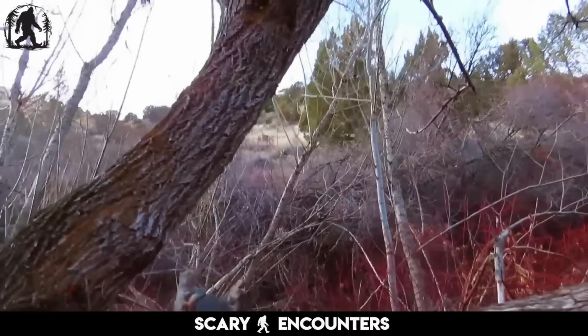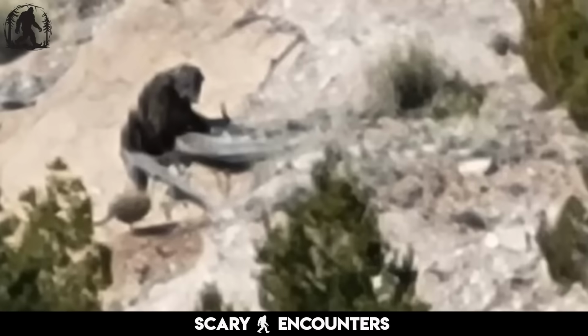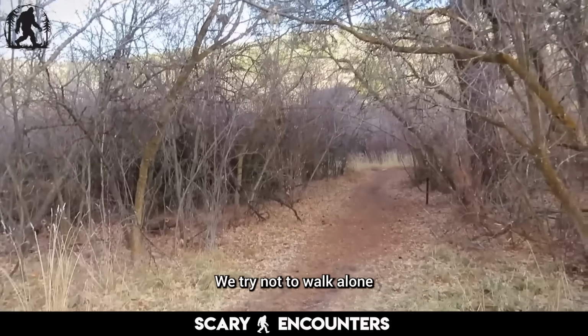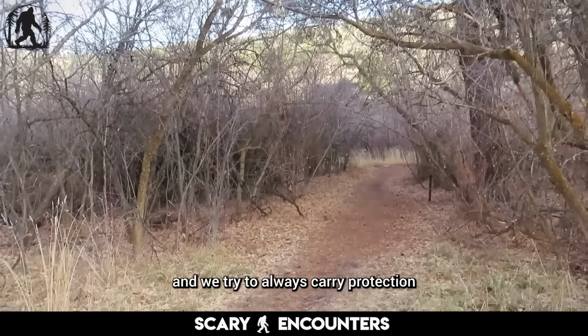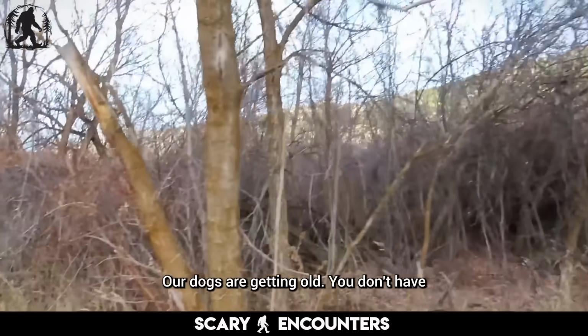Family elders mention old stories of shapeshifters and beings that travel underground, suggesting this could explain why Bigfoot sightings remain elusive. We try not to walk alone, and we try to always carry protection if we do. Our dogs are getting old.